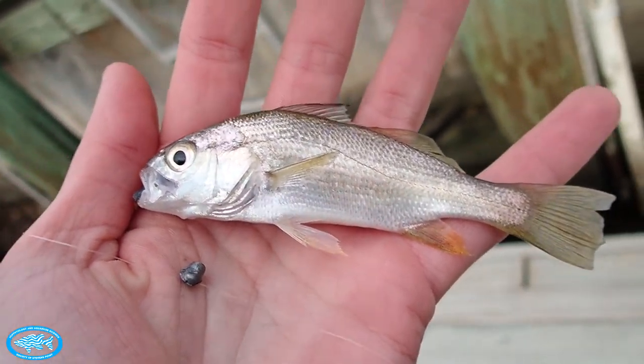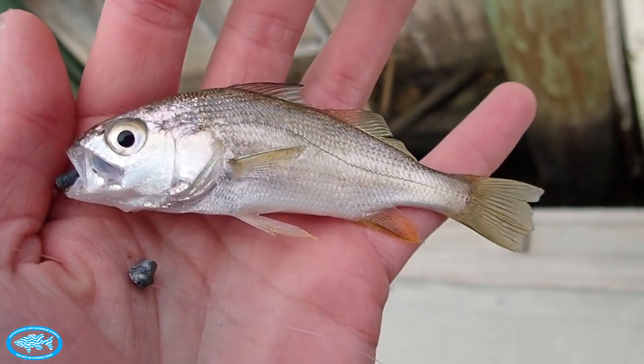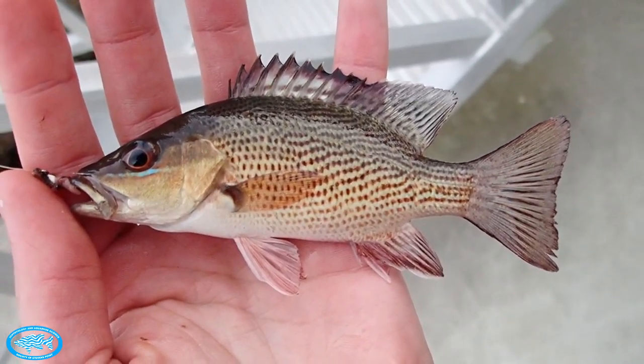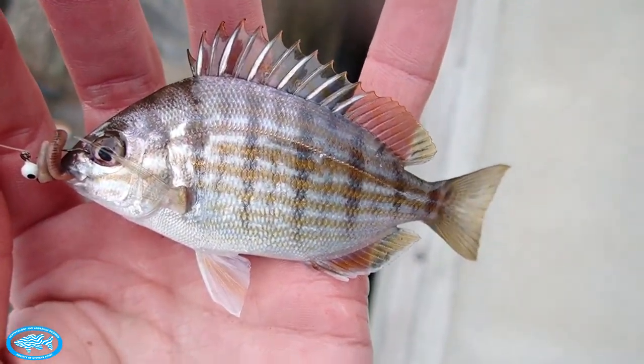And just caught this silver perch by jigging next to this pole. Another new species. It was on part worm, part anchovy. Nice. Cool. I just caught this little gray snapper by also jigging those pylons. Awesome. I just caught a pinfish once again, fishing the pillars. Pretty little fish.